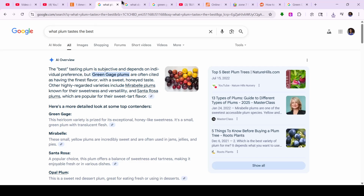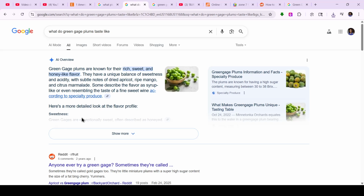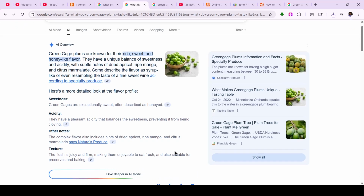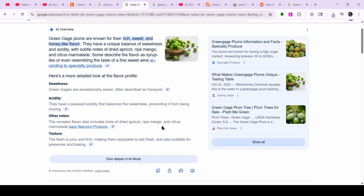That leads into the next search. What does the green gauge plum taste like? Green gages are known for their rich, sweet, and honey-like flavor. They have a unique balance of sweetness and acidity, with subtle notes of dried, is it apricot? I think it's apricot, ripe mango, and citrus marmalade. Some describe the flavor as syrup-like, or even resembling the taste of a fine, sweet wine, according to specialty produce. So yeah, the American plum had none of that kind of description. It just sounded basic. Tart skin and sweet flesh, kind of boring.